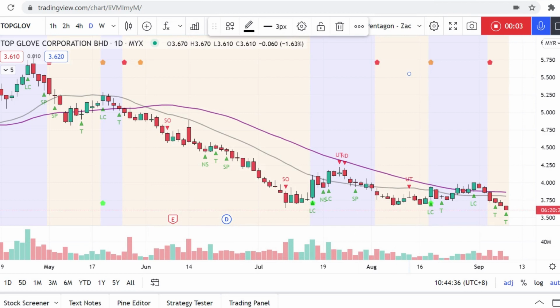So today in this video, I just want to go through a few of the glove counters that currently seem to break below the nearest support. So let's study what sound strengths or maybe sound weaknesses we can see from these few days or months.